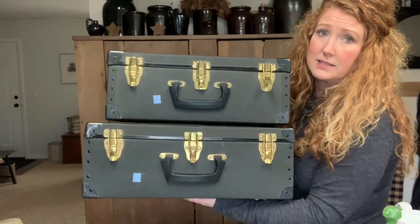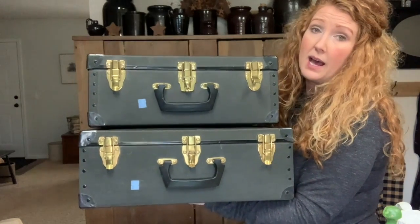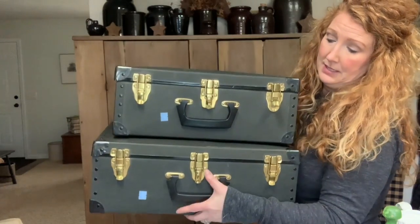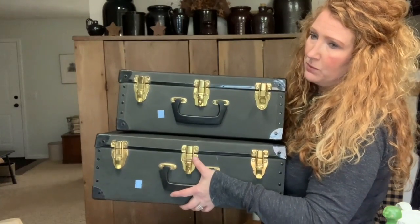So less than $10, some beautiful, beautiful decor pieces. And I would not do anything to them. I absolutely think they're gorgeous. It's a hard time when you're like, oh, I'd like to keep them for myself, but where am I going to put them?